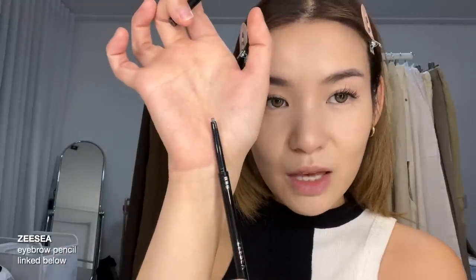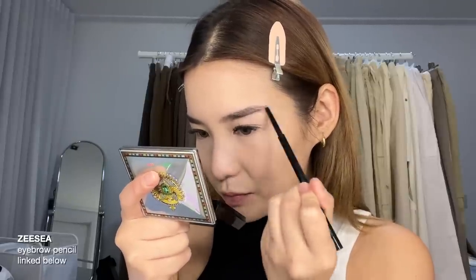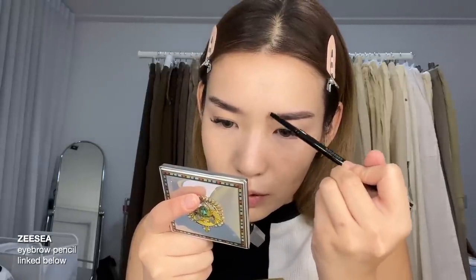I'm using their eyebrow pencil, also from ZC, and I really like the tip of this. So it's like this, and then thin siya on the sides. Just want to fill in your brows really nicely. This brow pencil is actually really nice. Little bit of hair-like strokes, so for that, pataas. Kind of smudge it out a little bit.